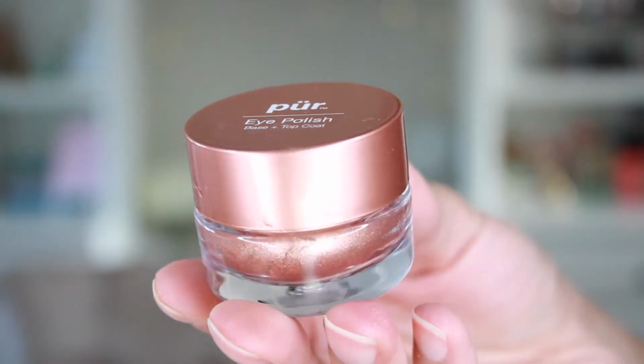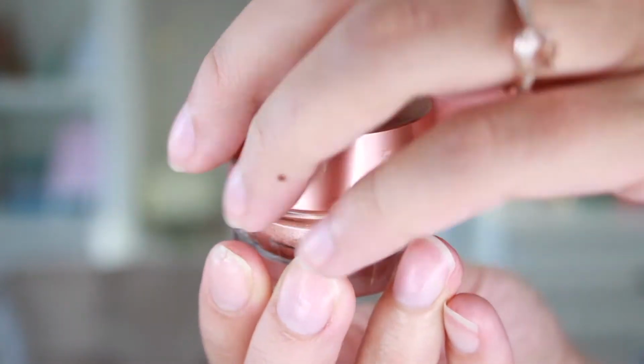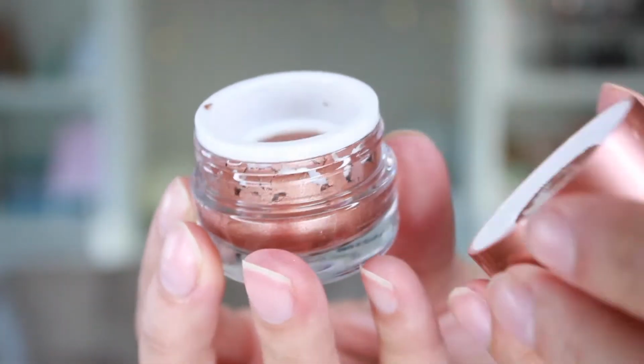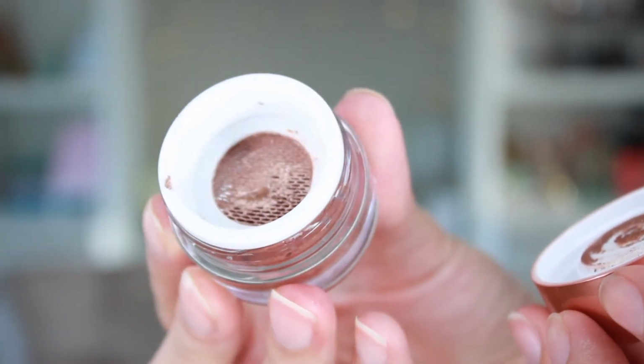The next really beautiful glittery product that I want to share with you guys are the PUR Eye Polishes. These are also cream shadows. They are a little bit different in that they're in a pot. And these have a little mesh stopper, so you can use a silicone brush, they have come with this, or you can use your finger and just press it into the netting and you'll get the product on your brush or on your hand.